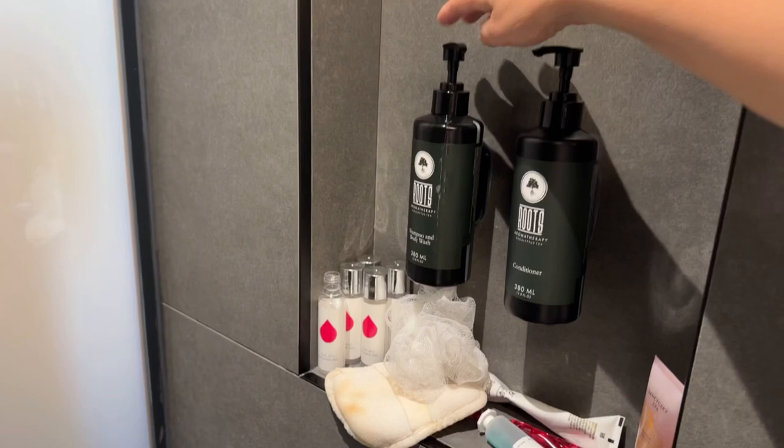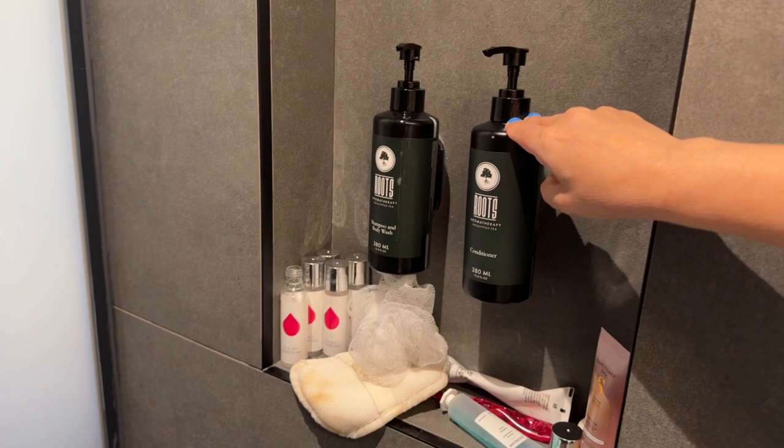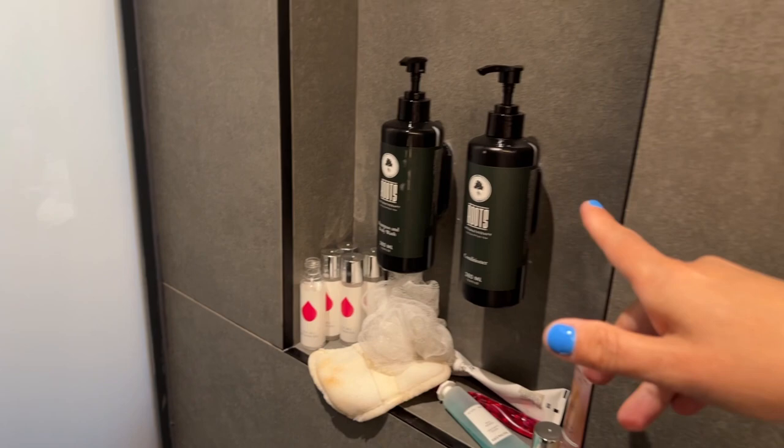Also, these are included, but we've only actually got them today on day 7. So it's a shampoo and body wash and a big conditioner. They have been supplying us with these little ones, but it's only been today that they've put them in. So I don't know why that was missed, but the shower's okay. It's not very powerful, it's a rain shower.